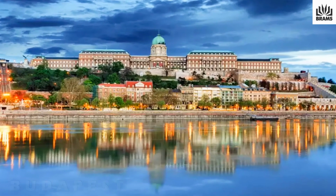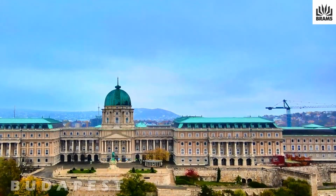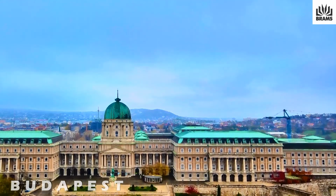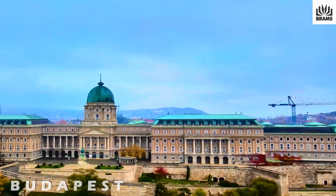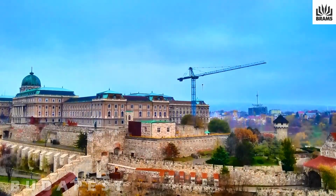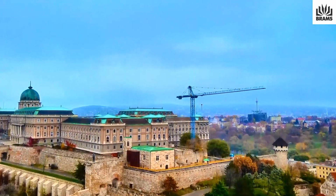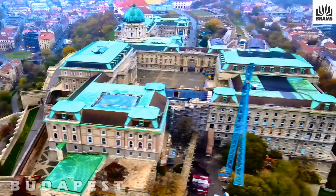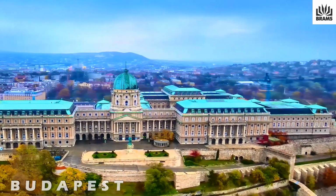Buda Castle. The grandiose pile of the Királyi Palota, the royal palace, is the phoenix of Budapest. It's been burnt to the ground and rebuilt countless times, and was almost gone in World War II. But these days, looking at the magnificent stone edifice and haughty dome, it's hard to believe it was ever in jeopardy.